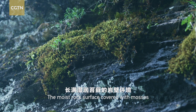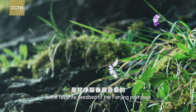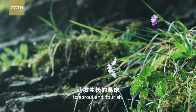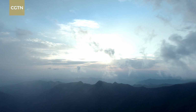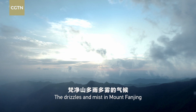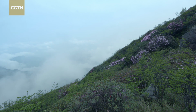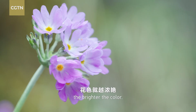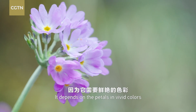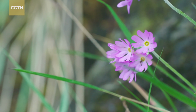The moist rock surface covered with mosses is the favorite seedbed of the Fanjing primrose to sprout and flourish. The drizzles and mist in Mount Fanjing offer it the desirable coolness without withering heat. The lower the temperature, the brighter the color. It depends on the petals in vivid colors to attract insects.